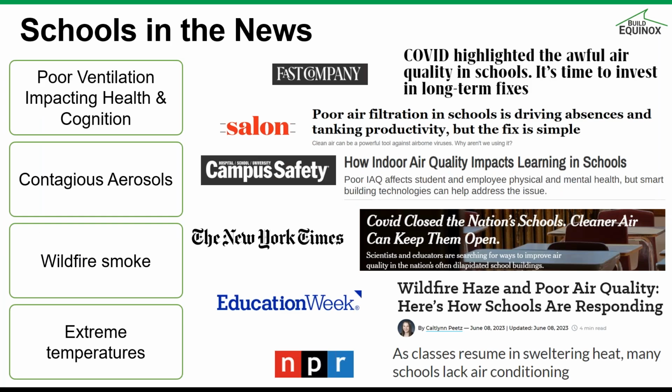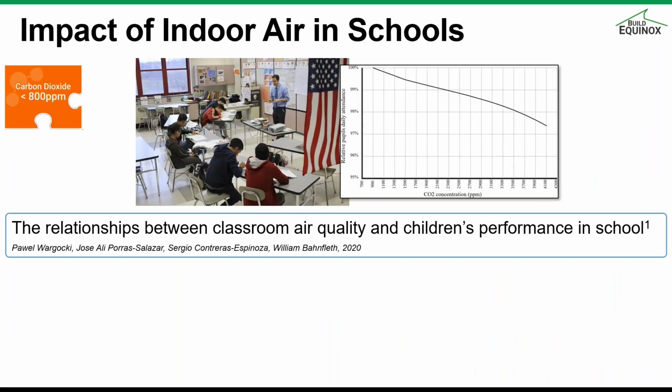I think you know what we want to do. We want to ventilate more. We want to use air filtration. The question is how much we need to do. So that's what we are studying.